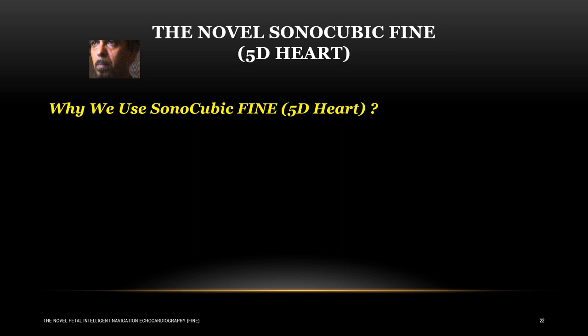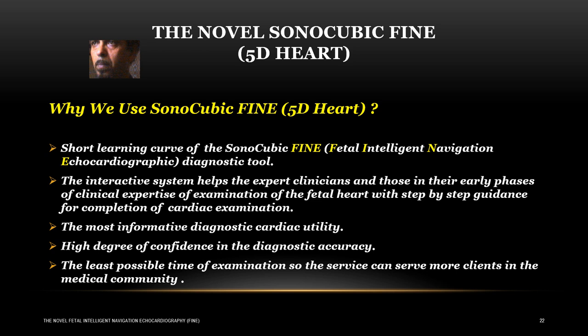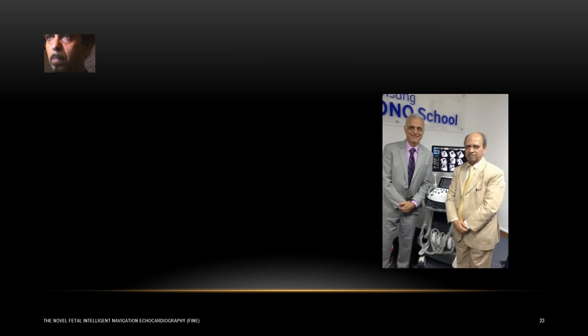Why do we use Sonocubic FINE 5D heart? Short learning curve of the Sonocubic FINE diagnostic tool. The interactive system helps the expert clinicians and those in their early phases of clinical expertise in examination of the fetal heart with a step-by-step guidance for completion of cardiac examination. The most informative diagnostic cardiac utility. High degree of confidence in the diagnostic accuracy. The least possible time of examination so the service can serve more clients in the medical community.